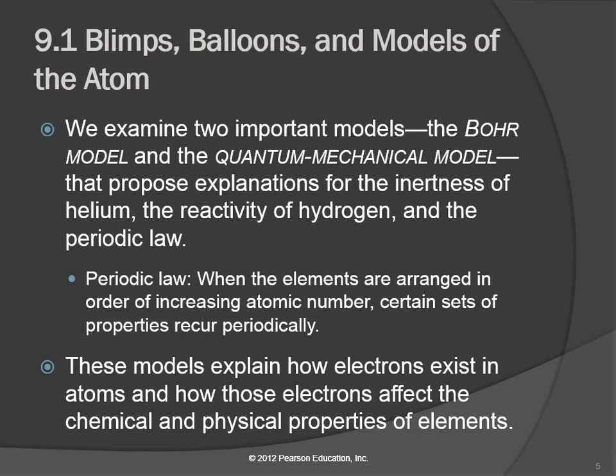So we're going to look at two models, the Bohr model and the quantum mechanical model. And these both propose explanations for why helium is inert and hydrogen is, it's not radioactive, it's reactive. And these also help us to understand the periodic law, which was the principle by which Mendeleev arranged the periodic table. So, review here, periodic law: when elements are arranged in order of increasing atomic number, certain sets of properties recur periodically. And reactivity is one of those properties. So we're going to look at how electrons are arranged within the atom and how the electrons affect the chemical and physical properties. It's really the electrons where all this stuff happens.